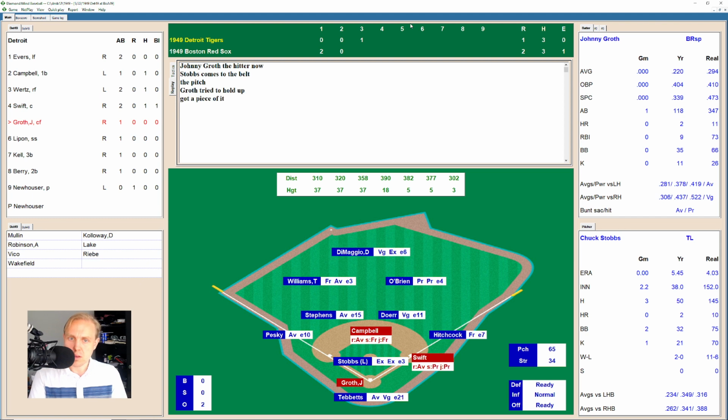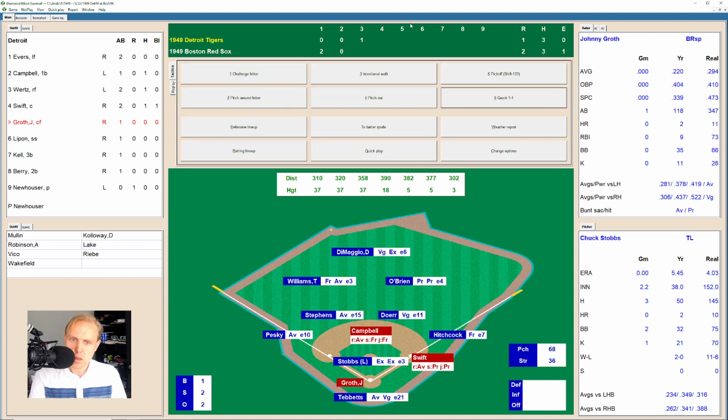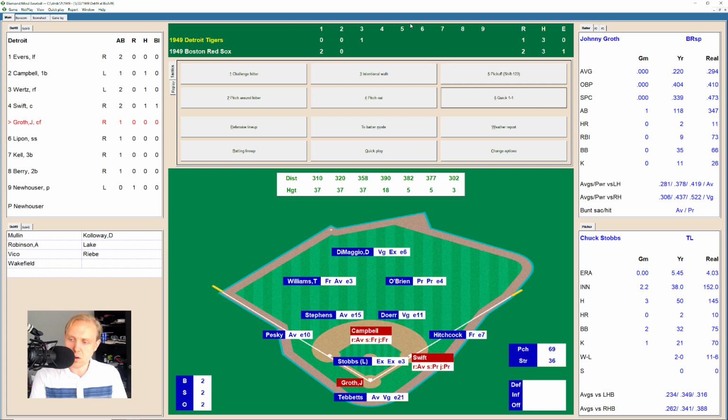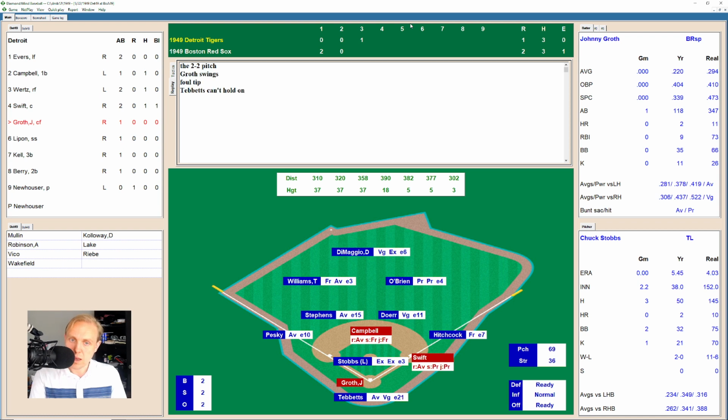And it's Johnny Groth up there. Groth fouls the pitch back. 0-1 the count. And that's fouled straight back again, 0-2. There's a ball to Groth, 1-2 the count now, and a wicked slider, and Stobbs does not get the call, and Groth does not swing at it. 2-2 the count. That one's a foul tip, but Tebbets can't hold on to it.